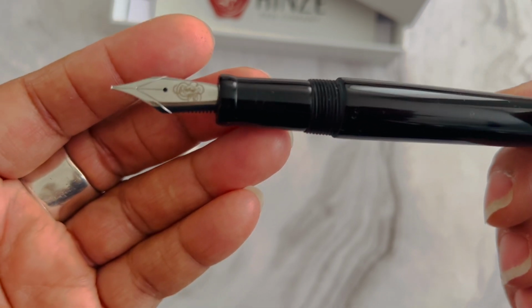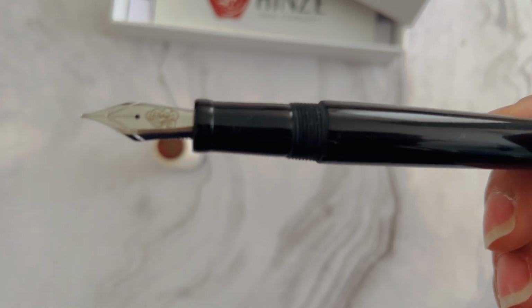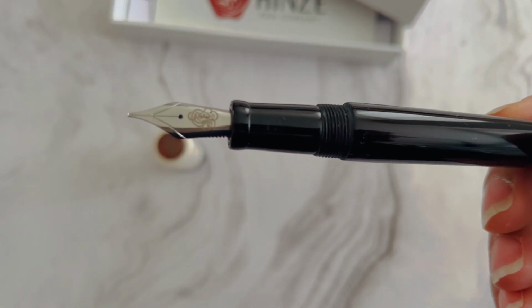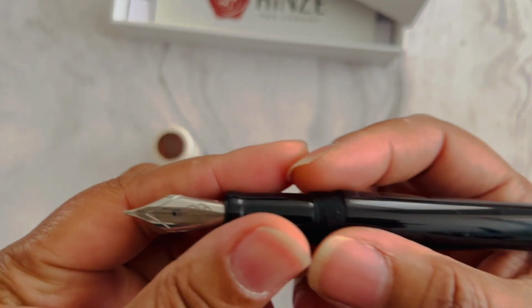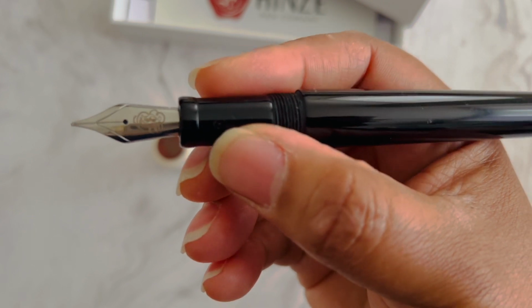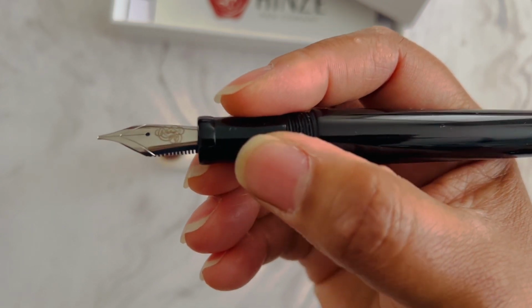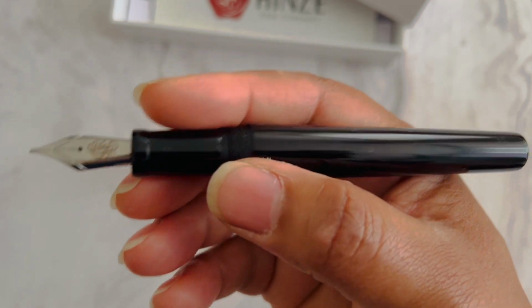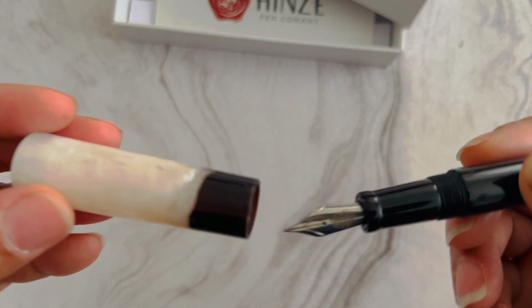But I also got this one. This has a 6 centimeter grip section in it, and I find that this is really, really comfortable. So I was able to snag this beauty, and I love this. And his wife does the pouring of their acrylic. So there you go. It's just absolutely a stunning pen.